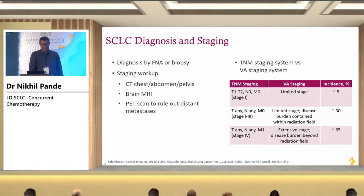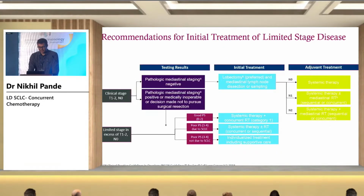But about the diagnosis and staging, we generally see that T1, T2, N0, M0, that is stage 1 limited stage as per VA staging, has an incidence of somewhere around 5%. And the limited stage as per the VA staging, other than stage 1, that is stage 2 and 3, includes somewhere around 30%. So in general, we are looking at 35% of the patients, and how do we change the management? This is sort of an NCCN adaptation only.